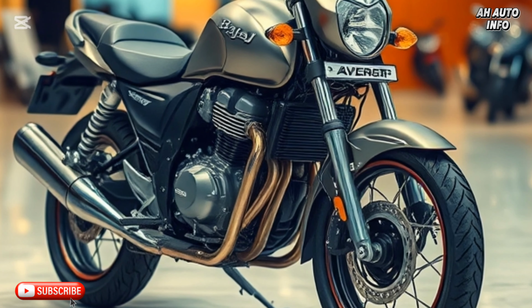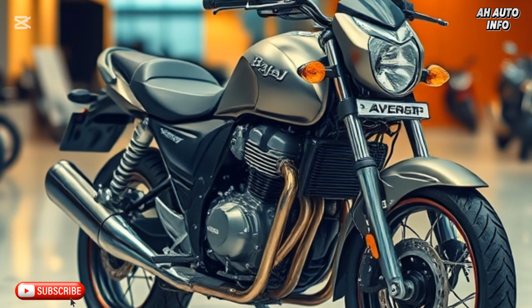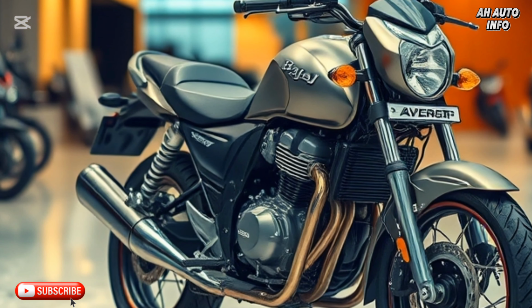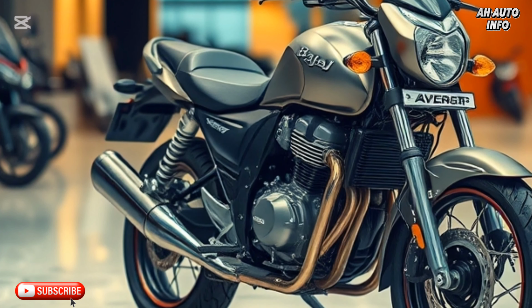The iconic Bajaj logo adorns the large fuel tank, a mark of the brand's commitment to quality and innovation. Behind the motorcycle, a massive illuminated sign proudly declares its name, Bajaj Avenger 400. The bold lettering reflects the essence of the bike itself, a perfect blend of strength, style, and adventure.